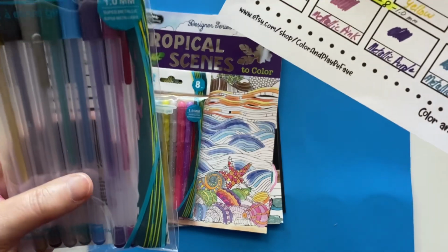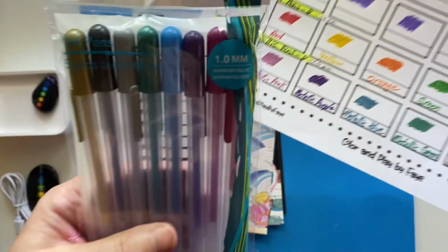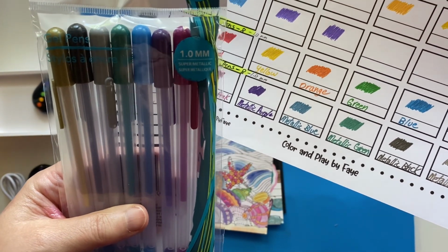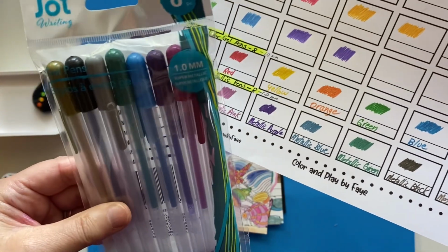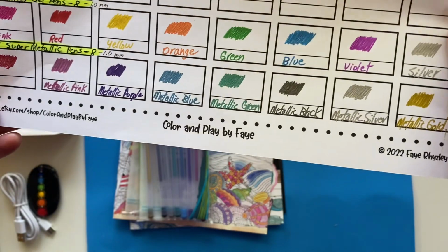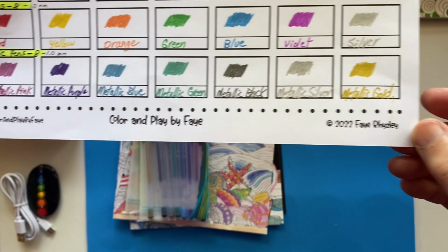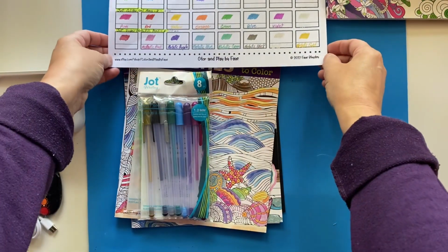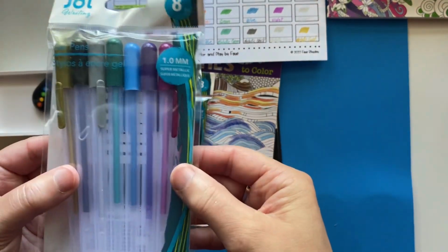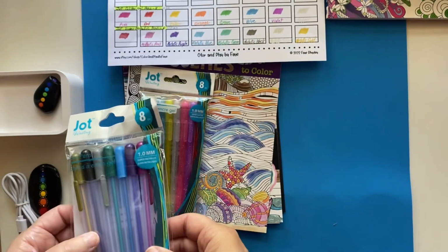The other set, again, 8 of them, but these are called the Super Metallic gel pens. And they're a 1 millimeter tip as well. And you get some nice colors in there. Very nice. They're really nice. I know I'm sounding shocked because I don't always expect a set of pens for $1.25 to be so nice, but they are.